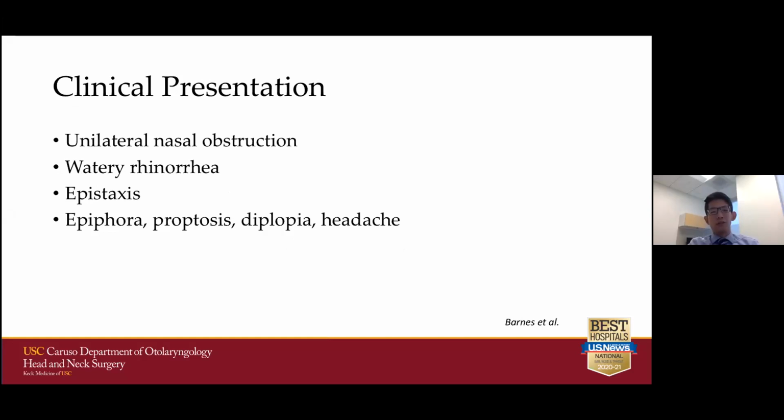So what do patients usually present with? The most common clinical presentation is a patient will come to you and complain about unilateral nasal obstruction or watery rhinorrhea. More rarely do they present with epistaxis. It's possible, but it's more uncommon. I haven't seen that before. If they also complain about epiphora, proptosis, diplopia, or headache, then you become more concerned that this is an advanced lesion that's involving the orbit or the skull base.